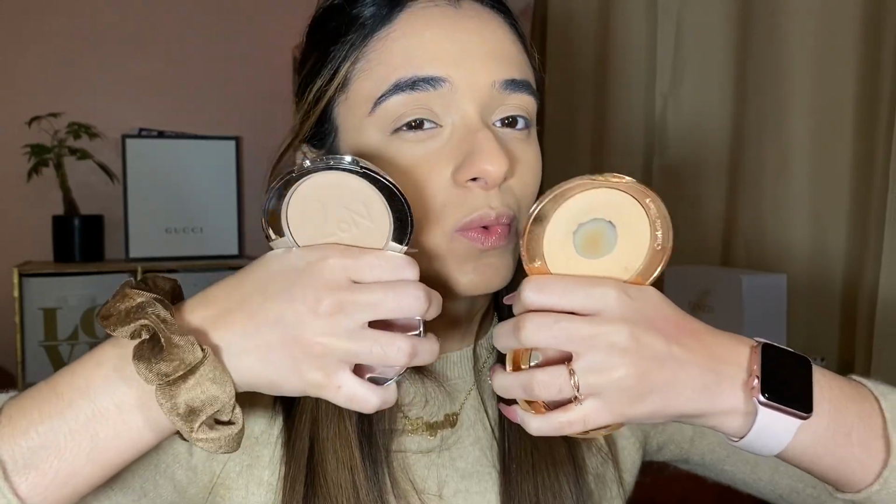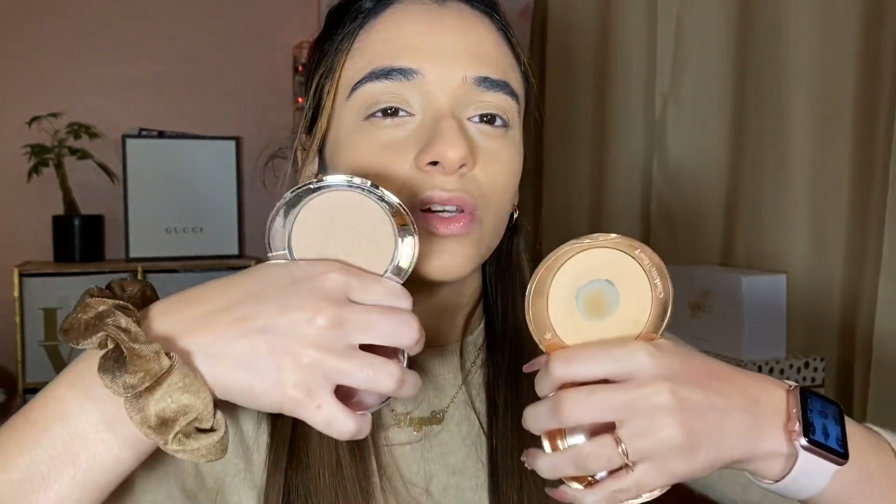Oh my god, you see all the marks on it? I have this number 7 Lift and Illuminate Triple Action Finishing Powder in the shade Light Medium. This is supposed to be a dupe for my all-time fave Charlotte Tilbury Flawless Airbrush Finishing Powder. This is a little bit cooler in tone, a little bit more neutral, and this is a little bit more yellow, banana-y. So the tones are different. It's not an exact dupe, but it is nice. I've been testing it out to see how much I really like it.